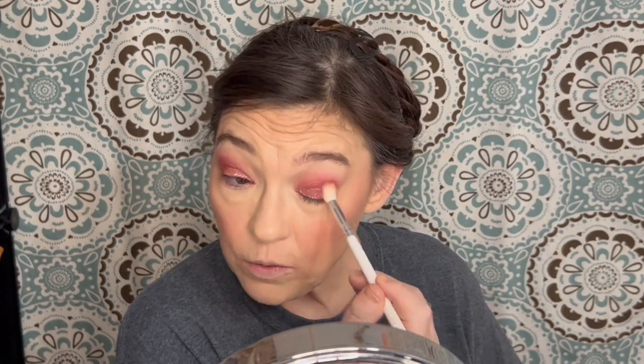And the eyes are already separating. So, maybe it wasn't a good idea to use the glitter all the way on. So, I'm going to try my best to fix this. And unfortunately, this is not an uncommon occurrence with Natasha Denona. I'm just tapping over the outside. And that's as good as I'm going to get it.